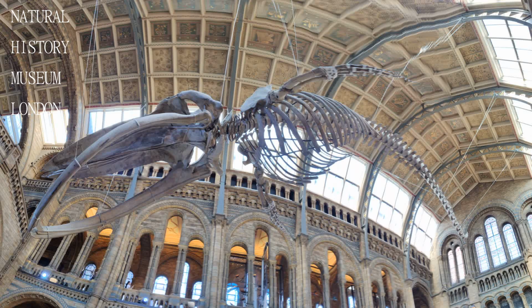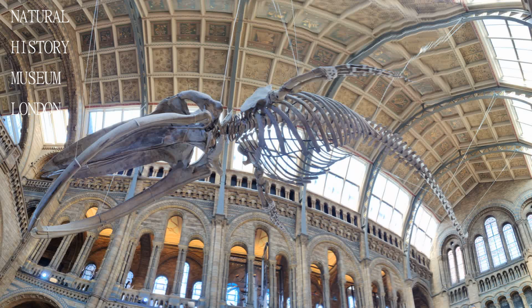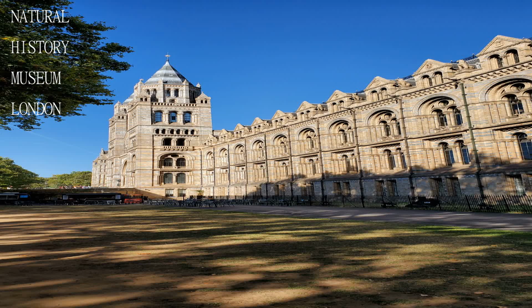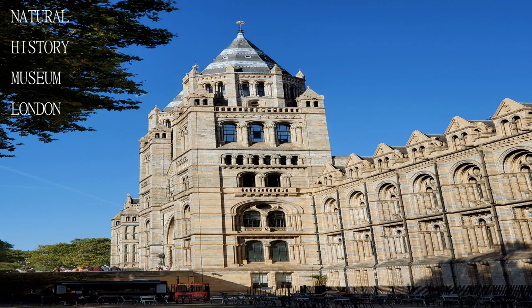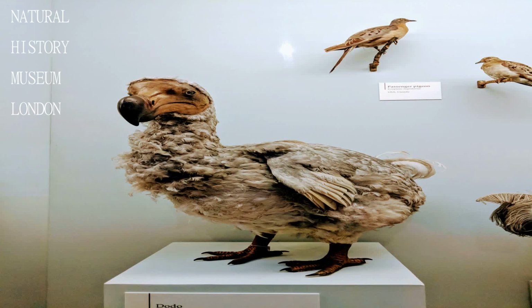Today we will be visiting the Natural History Museum, London. This is a very good museum. There is so much to see and do here. There are so many areas to visit as well. Love the big dinosaur in the massive old bit of the entrance area.